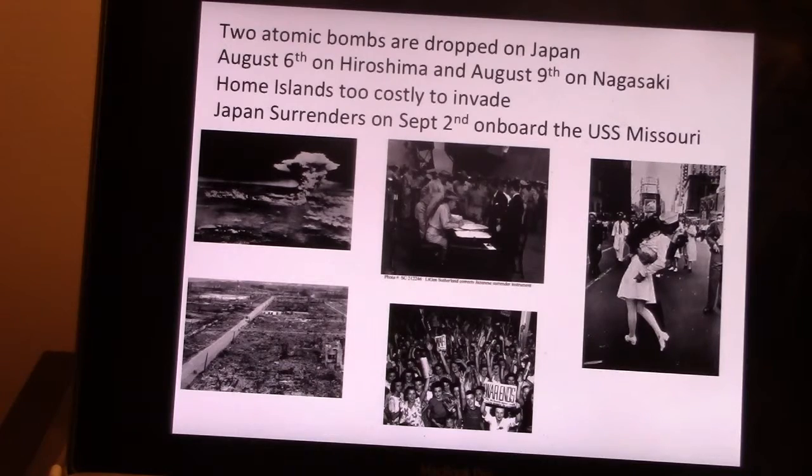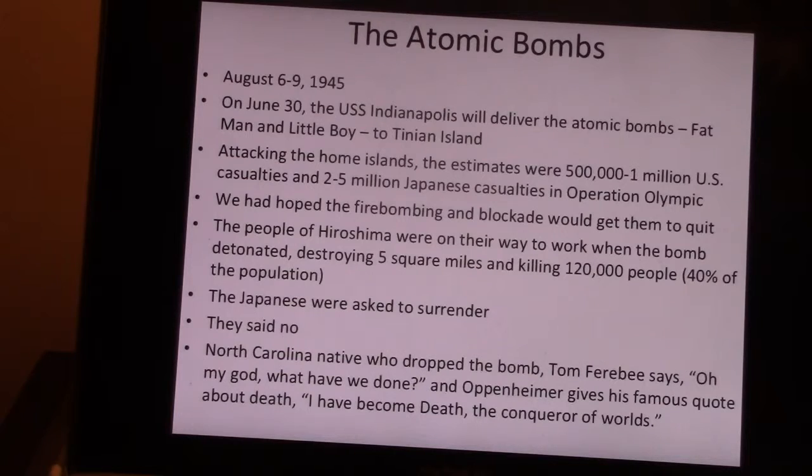After that, Japan surrenders September 2nd aboard the USS Missouri. Now, bringing the atomic bombs there is an interesting story. The ship, the U.S.